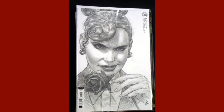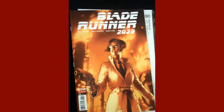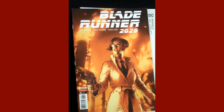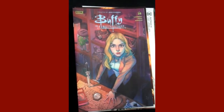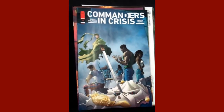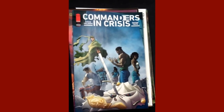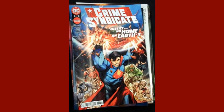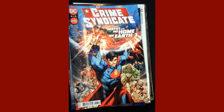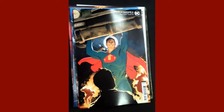From Titan Comics, we have issue 6 of Blade Runner 2029. From Boom Studios, we have Buffy the Vampire Slayer, issue 28. Image Publishing, we have issue 11 of Commanders in Crisis. DC brings us Crime Syndicate, and it is the last issue. It is issue 6 out of the 6 scheduled. And there is the variant cover for Crime Syndicate 6.